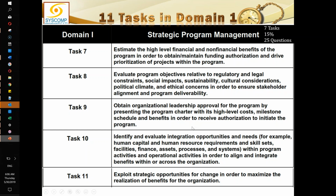Okay. So 9 is gaining the leadership approval. Here we are creating the program charter. You see, previously we got a baseline based on the roadmap. That was a very preliminary stage. Now we are trying to create a program charter and getting it approved by the high level executives. So we are bringing on board the organizational leadership and we are seeking their approval for the program by presenting them the program charter with its high level cost, milestone schedule, and benefits in order to receive authorization to initiate the program. So if they allow us, the program will start.